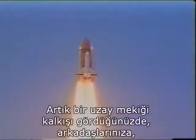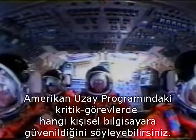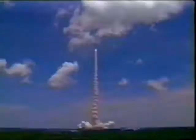So the next time you see a space shuttle launch, you can tell your friends which personal computer is rated for mission-critical use in the United States space program. This is Bob Castro reporting for Amiga Atlanta at the Cape Canaveral Air Station, Florida.